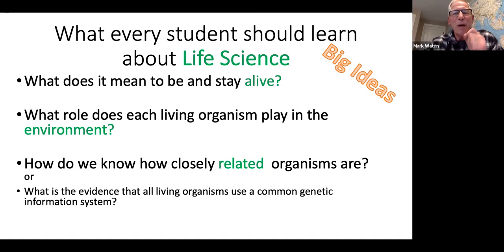And of course, we want to help them build over time that all of those living things have their own life independent of whether humans are there or not, right? And so what is that role? And in the simplest terms, these are our food webs and our food chains and our interactions between living things in the environment.